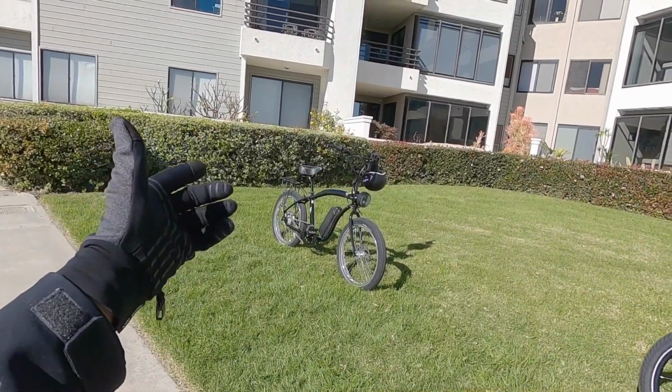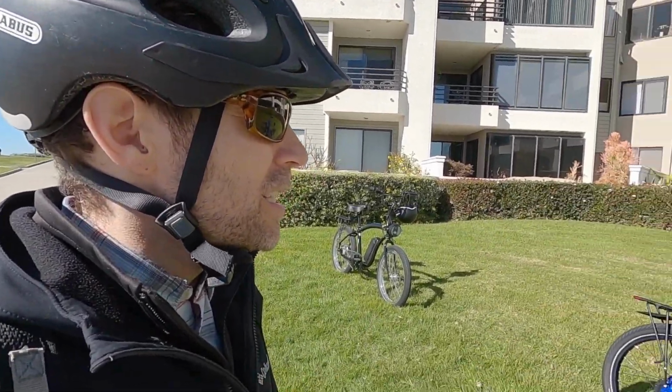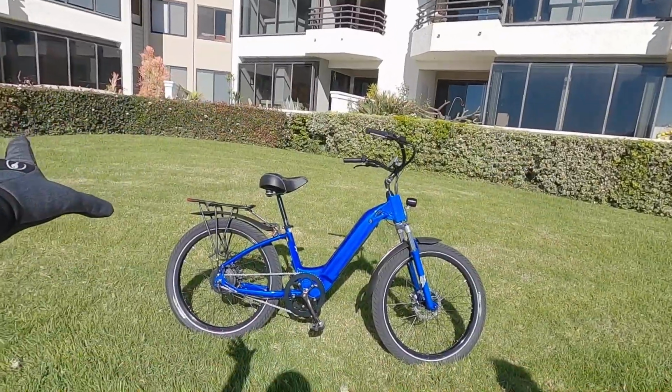And if you're someone who wants a step through, this is an option. Or they have a Model Y. So maybe you're someone with hips or knees that can't get up as high. They've got a whole bunch of choices, and this is one of the custom colors that we're looking at here, and it just looks brilliant. And they carry it all through the frame.